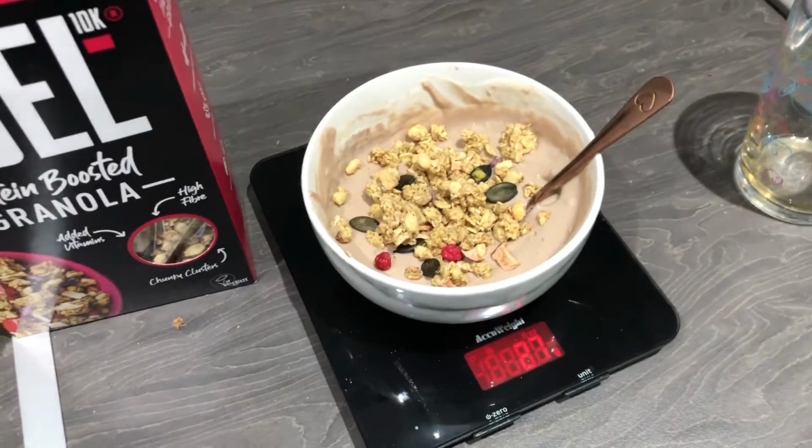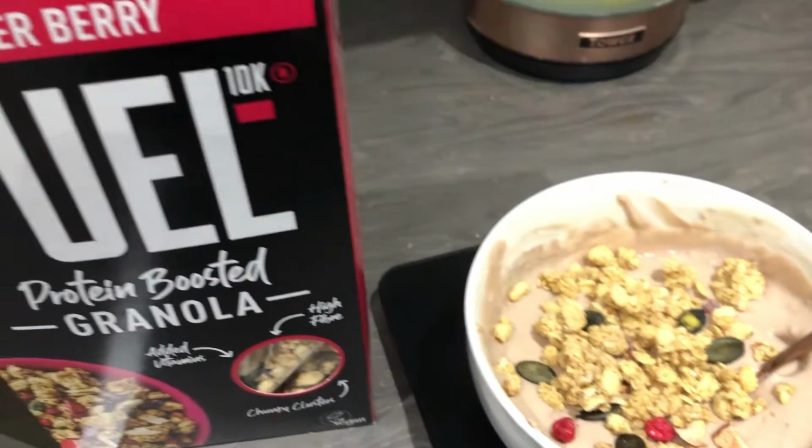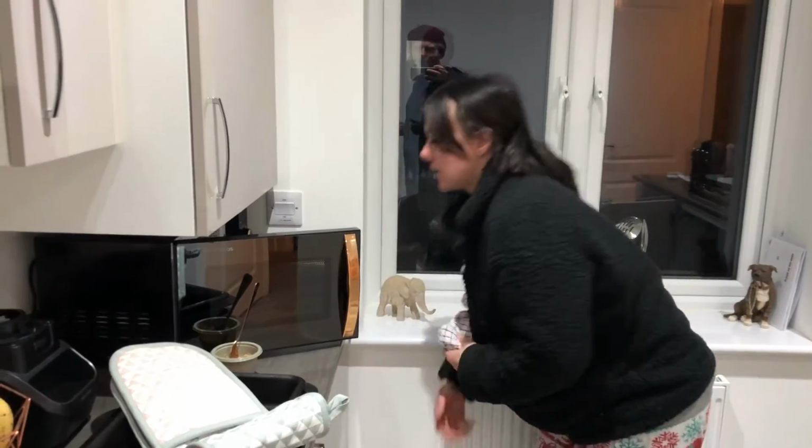And then I had some of that granola with protein powder again. This time, instead of mixing it with the almond milk, I just mixed it with some plain Alpro yogurt, so it's a little bit thicker. What are you making? Custard and apple crumble.